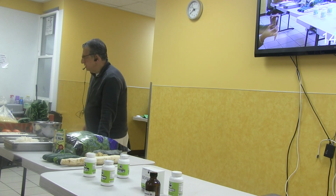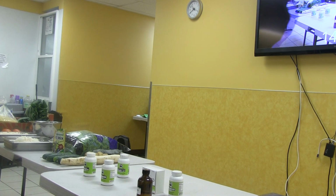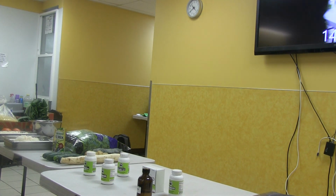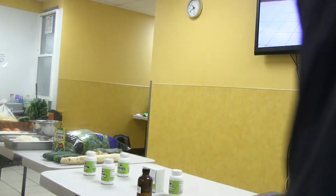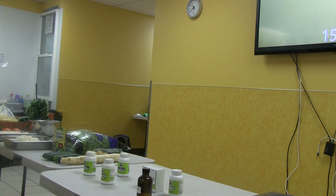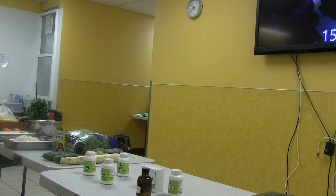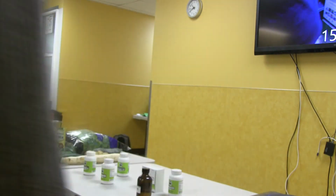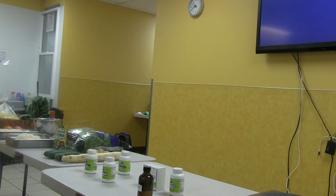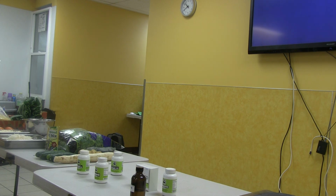Actually, anyone who wants to detox, go through a detox process, triphala along with the seaweed capsules is an excellent way of detoxing. Then also we have breath freshener and herbal digestive. Let everyone have a little taste of this. This helps digestion tremendously. So after you eat, or any time of the day, it's a breath freshener as well as a herbal digestive.